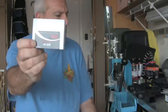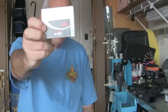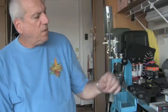Now, just out of curiosity, when I went down to buy these for the video, I was looking for other rounds that would fall into this category, and I came across this 40 Smith & Wesson CCI shot shell. Now, this really isn't technically in the same category. On the case right there in small print at the bottom, it says pest control, so it's not really indicated for self-defense. But I know there's a lot of people, and this is one of the rounds.